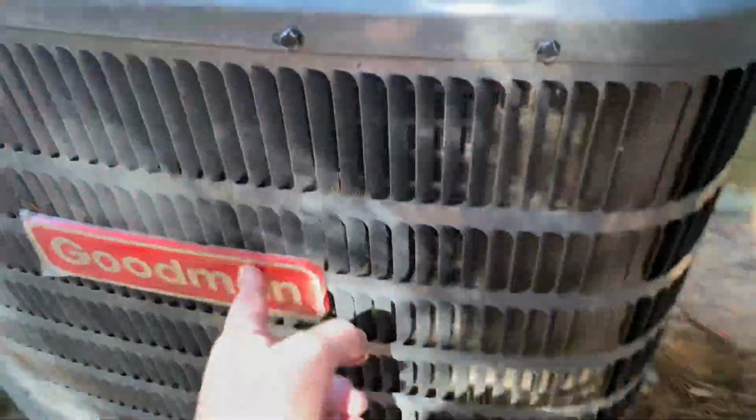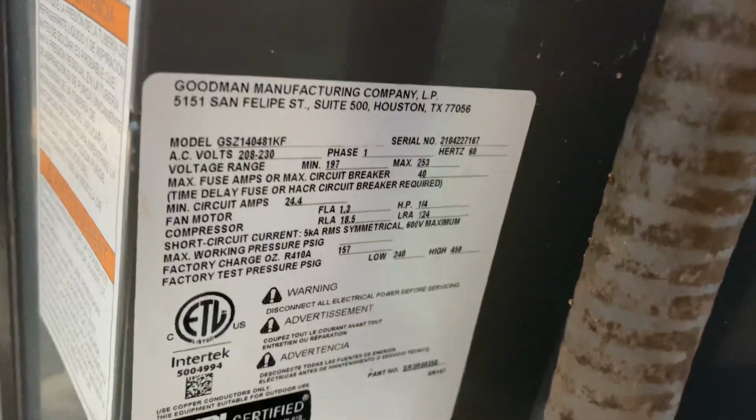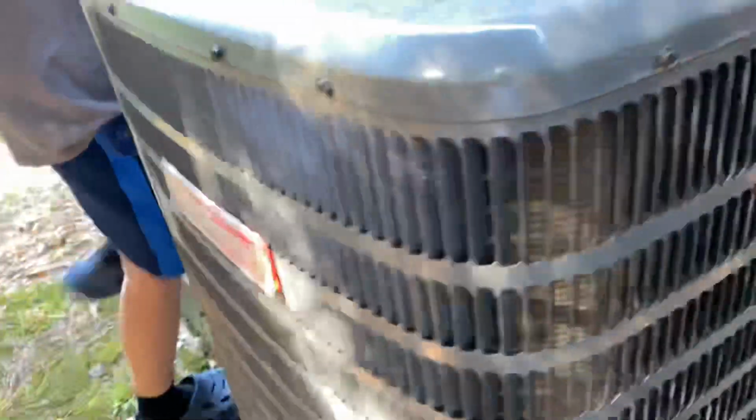These buildings were built in 2002. Look at this. The wrapper's still on. It's a newer 14 seer. 2021, 4 ton. I hate it when people leave the wrap on the logo. There's a locking cap sitting down. 2021. You're having an Amana.